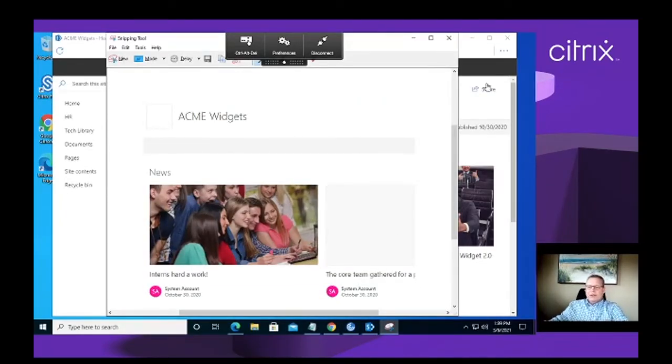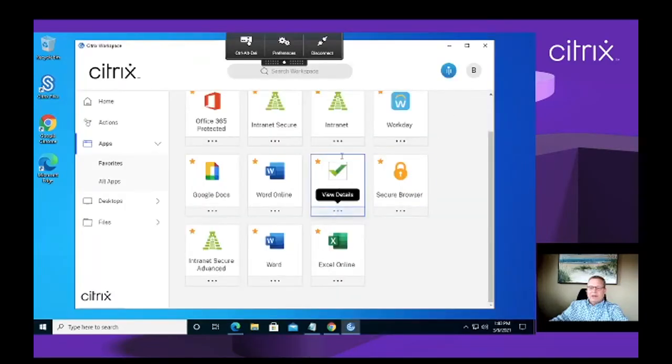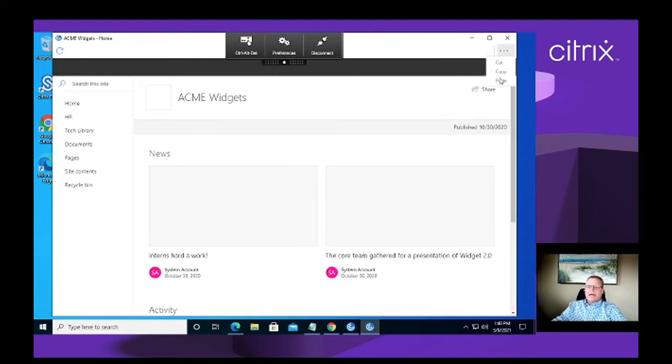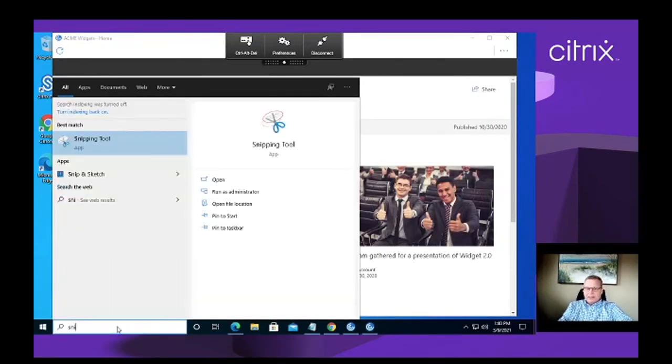So I'm just walking through showing the different levels of protection you can put on the different versions of the application. So I'm going to go ahead and close that again as well. Close that down. And then for the last one, I'm going to show this Internet Secure Advanced. And again, you see it launch in the embedded browser, print goes away, cut, copy, paste is blocked. I'm going to go ahead and bring up the snipping tool.